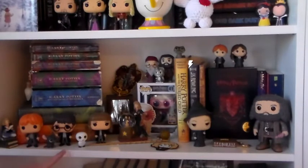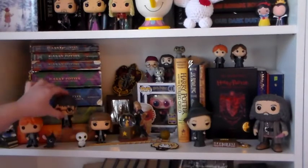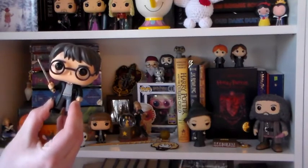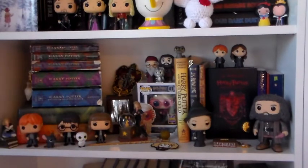Next to that, in front of these books, I have three Funko Pops. I have Ron, Harry, and Hermione. They are from like the first batch of Harry Potter Funko Pops, and the Harry one is the Hot Topic exclusive with the Sword of Gryffindor. In between those Funkos, I have a couple of mystery minis. I have Scabbers between Ron and Harry, and I have Hedwig in between Harry and Hermione.